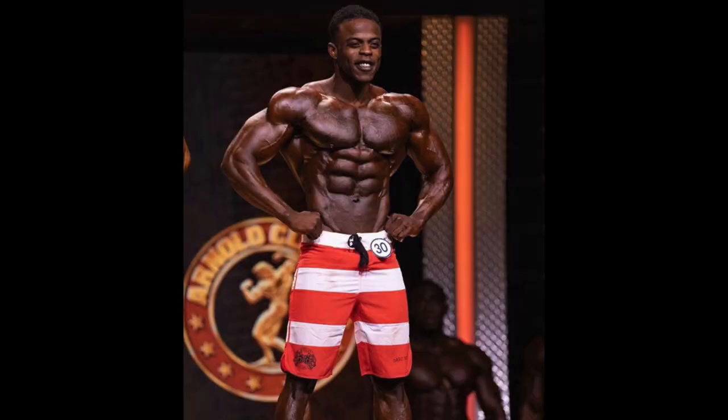From symmetry to condition to overall muscularity to stage presence, this is the physique that you want to bring to the stage. And if you watched any of my other videos, I've said that this is the best front pose in the division, bar none. He just brought it in every category. I don't even think this competition was close. And this picture is not the greatest picture, but you can see how conditioned he is.